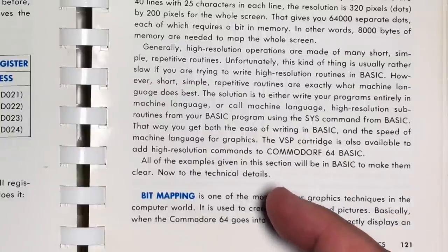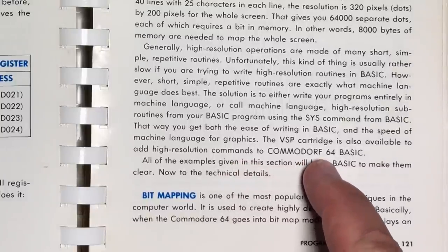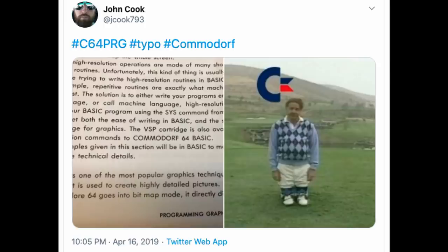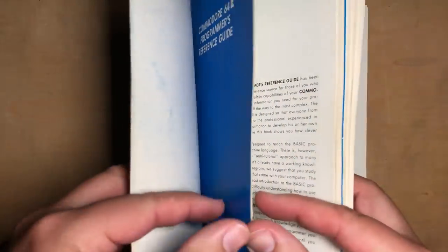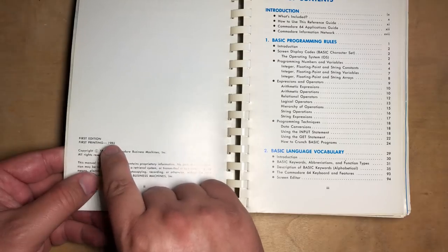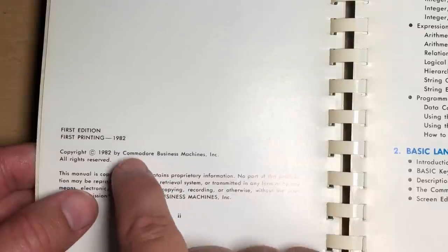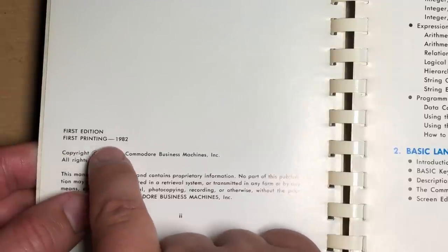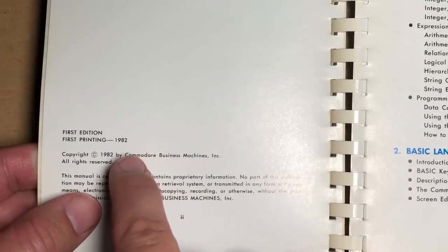But then right after that is a very funny typo. To add high-resolution commands to CommoDORF 64 Basic. This CommoDORF typo was pointed out to me by John Cook on Twitter, so thanks to him for that. And as far as we can tell, this only exists in the first printing from 1982 and was corrected in the later ones. It's interesting how these various changes are still considered the same edition. And I don't know how common that is on multiple printings to still make small changes like this.